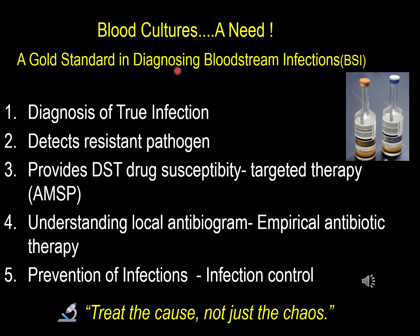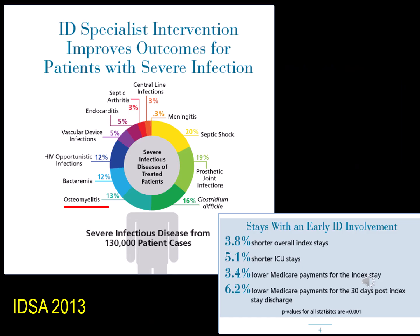They are the gold standard in diagnosis of bloodstream infections. They help in diagnosis of true infections, detect resistant pathogens, provide drug susceptibility, and help in guiding targeted therapy, which has a huge impact on antimicrobial stewardship programs. They help in understanding the local antibiogram, which helps in the empirical choice of antibiotic therapy, and also by identifying certain bacteria like MRSA, CRE, and Flavobacterium, they can help in focused infection control practices.